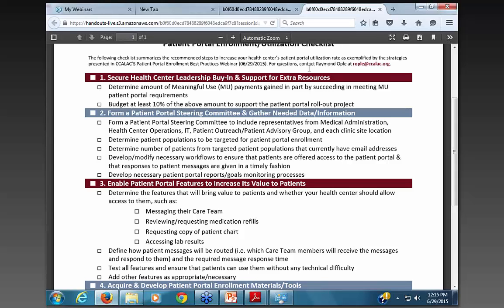Thirdly would be to enable patient portal features to increase its value to patients. What we've heard, and we've talked about this with Beverly as well, was you need to provide value to your patient portal so that patients would actually use it. If you just put your portal up with nothing much of value just so that you can meet a meaningful use requirement, you're not going to get much success.